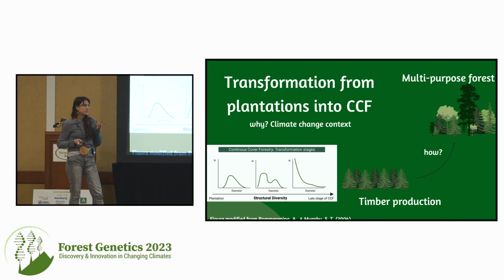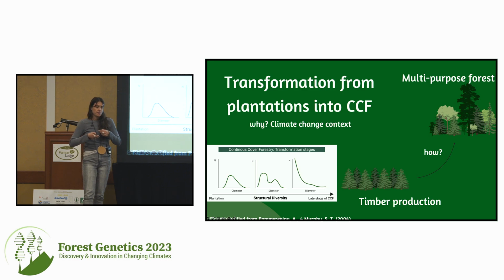So basically, continuous cover forestry is an approach to manage the forest that aims to increase the diversity of species and to get to an irregular structure while maintaining the timber production, but adding other forest services. Why is this being advised? Well, under the climate change context, these forests are meant to be more resilient to pest and disease outbreaks, extreme temperatures, and droughts, and all this that we know.